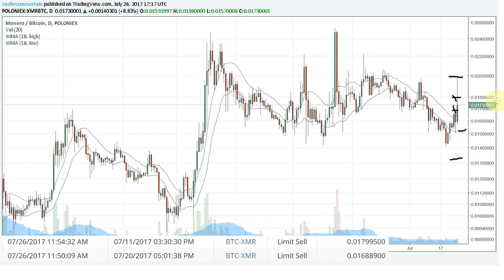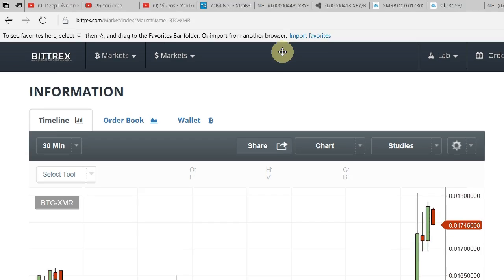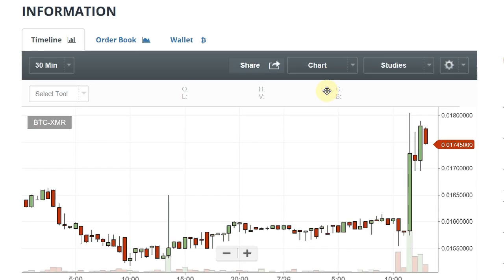Now, if it had managed to get in here, I have sell orders right near this level, but with my 180 sell, that was pretty much near the top as far as Bittrex would be concerned. So let's move back to that chart again, from the Poloniex data anyway.